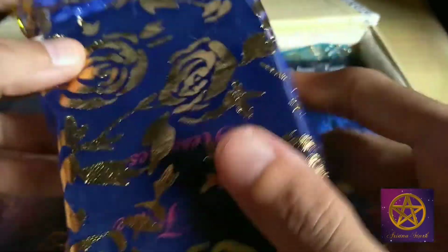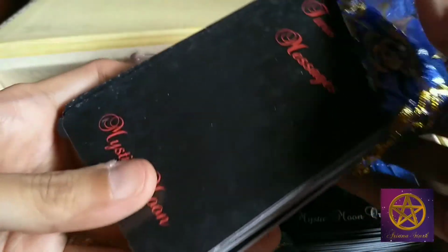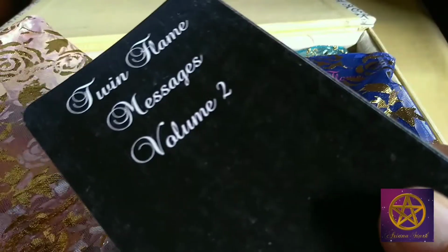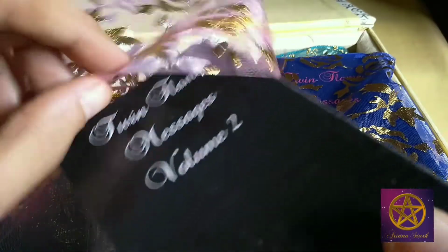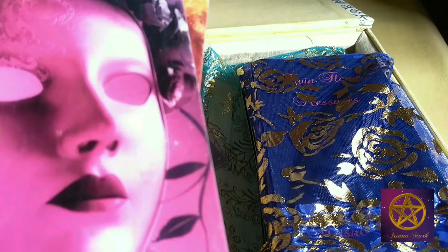Then there are Twin Flame Oracle cards or Twin Flame Messages Volume 1 and Volume 2. She does give out drawstring bags, but mine were posted without them. I hope Mystic Moon is listening to that. That's a complaint here. This is a Twin Flame Message Volume 2. If I'm not wrong, I think these are all 54 card decks. This is a Twin Flame Journey Oracle, which has 54 cards.